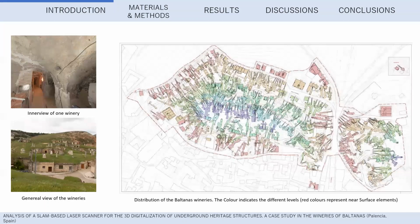The case study used for this work is the underground wineries of Baltanas. Baltanas is a small village located in the north of Spain, more specifically in Palencia, Castile and Leon. This underground complex is the largest one here in Spain, and is made up of a total of 374 wineries, distributed across 6 different levels, as you can see in the right image of the slide. In contrast with the relevance that this complex seems to have, its location in a small village and inside the ground demands its proper digitalization, in order to generate a virtual platform that allows us to promote this wonderful piece of architecture.